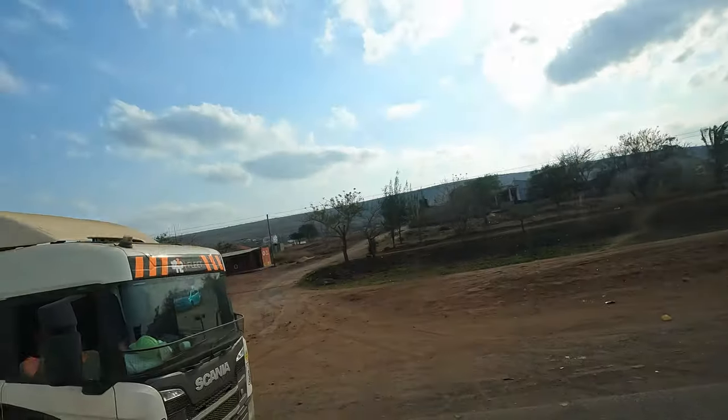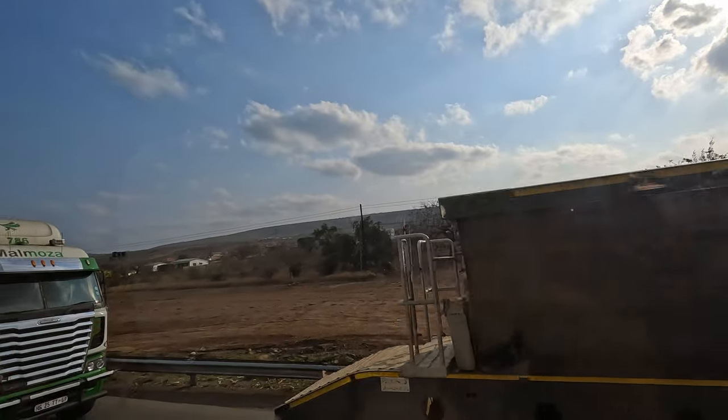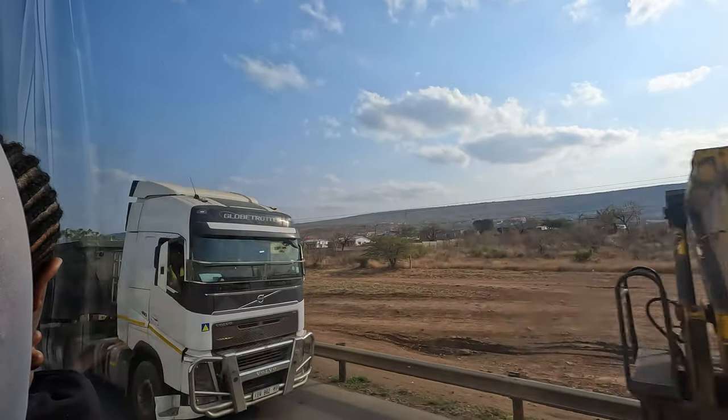So guys, we are now moving, and I think it was seamless, the crossing. It was so quick, quicker than I expected it to be. And now we are just, I don't know where we are, but there's lots of trucks on the road still. I just wanted to show you the residential houses on the side, but all you see now is just the trucks.